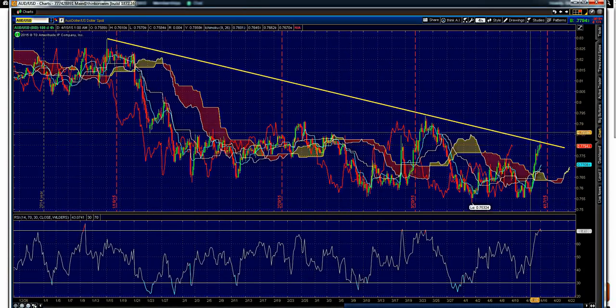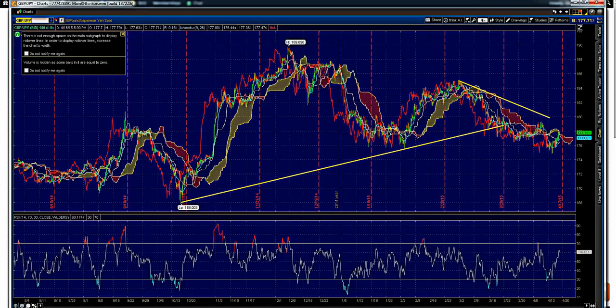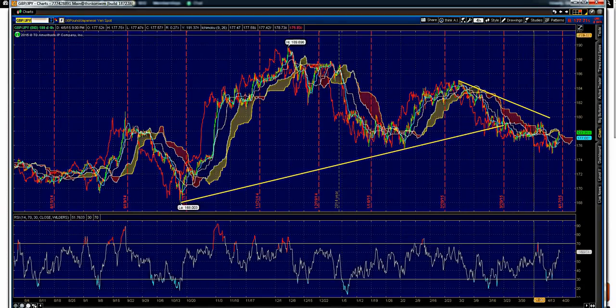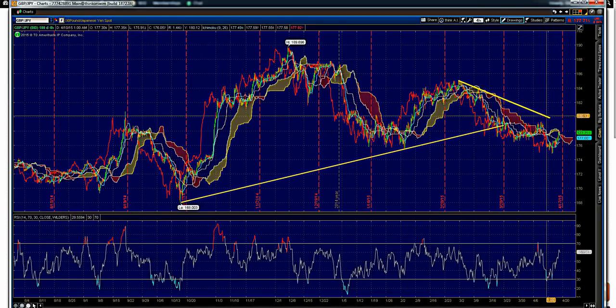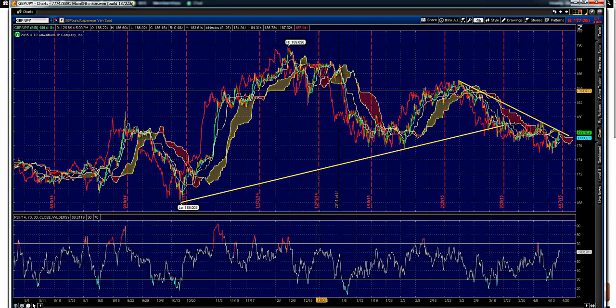Aussie dollar is not really a downside play; it's more so a topside play on a breakout. Kiwi dollar looking for a pullback. Kiwi yen eyeing a breakout. And other than that, everything still as is. We'll update you guys in the chat room of any developments and of any trade setups as we see fit.